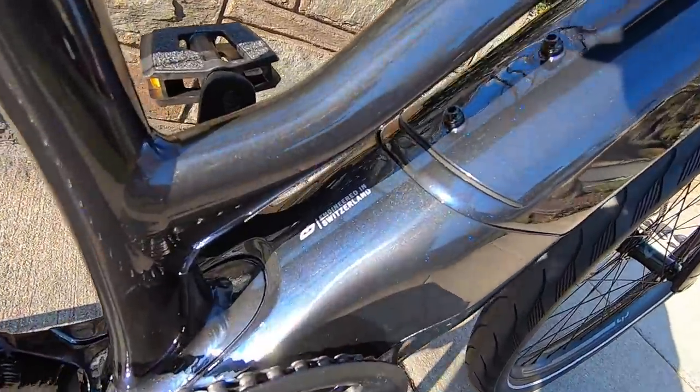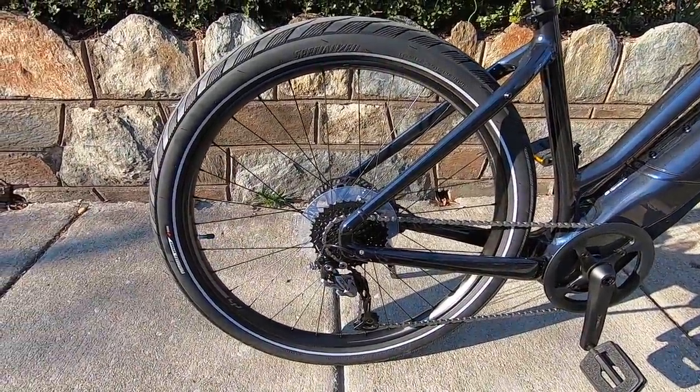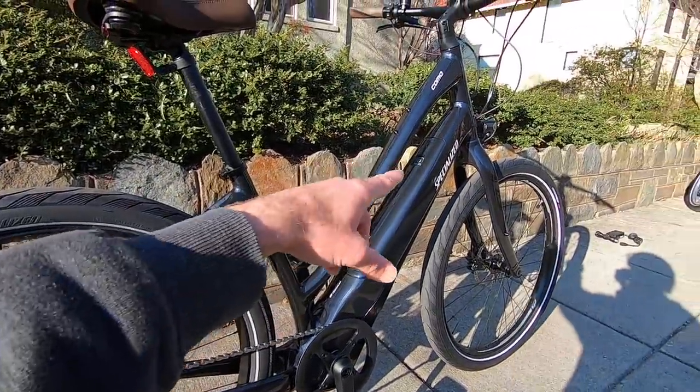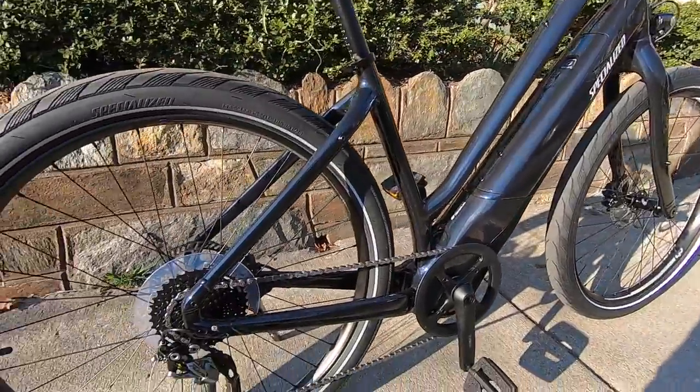See, they've got this engineered in Switzerland marking right there. The original Turbo, I think it was like 2012, 2013 when they brought it to the US, and it was really ahead of its time. One of the first e-bikes that had integrated battery and stuff. So, you know, they're still doing a great job.